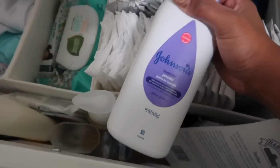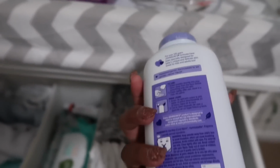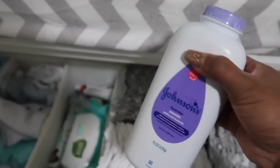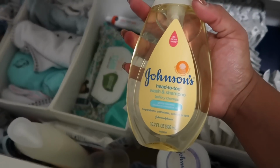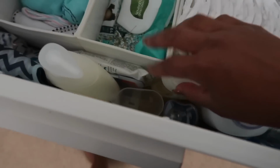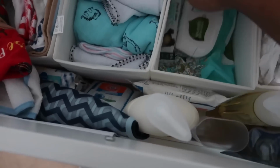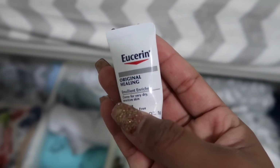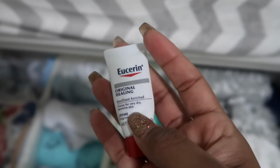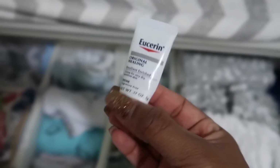I also have some baby powder. I actually haven't used baby powder on him yet because he's been having some rashes, and my pediatrician said to stay away from powder right now. So I just have it in here but haven't used it yet. I have some Johnson's baby wash of that. What else? I have some Johnson's lotion that I use on him after he takes a bath. I also need to get a big bottle of this one because, like I said, he has little rashes. The pediatrician gave me some of these to try on him, and it works really well with his skin. I use this mainly on his face or neck area, and then I use the Johnson's on the rest of his body.